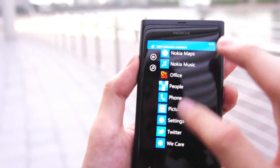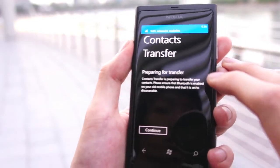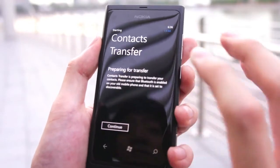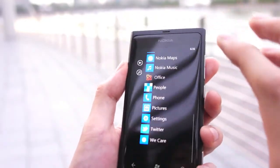Another application that comes with the Nokia Lumia 800 is Contacts Transfer, which allows you to transfer all of your contacts via Bluetooth from another mobile phone. This is something that used to be quite common in feature phones, and it's good to see it on a smartphone as well. So it's a bonus that Nokia has added into the Lumia 800.